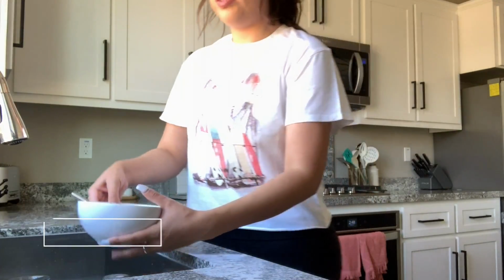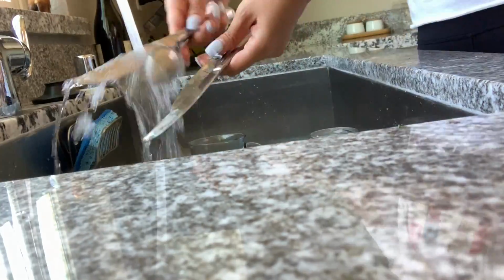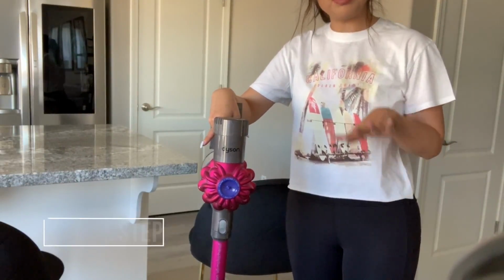Last but not least, all the dishes need to be put into the dishwasher. The final step is to clean up all the floors.